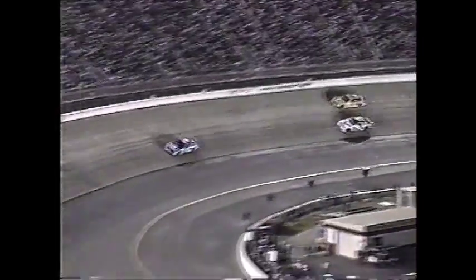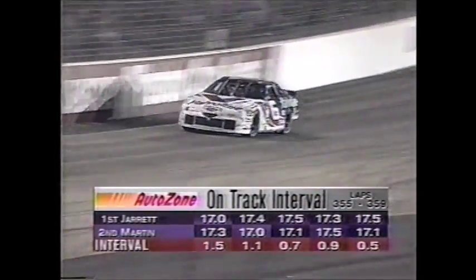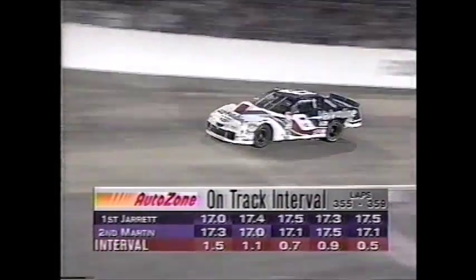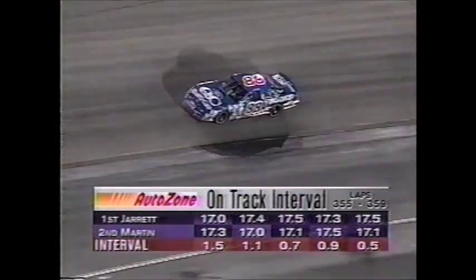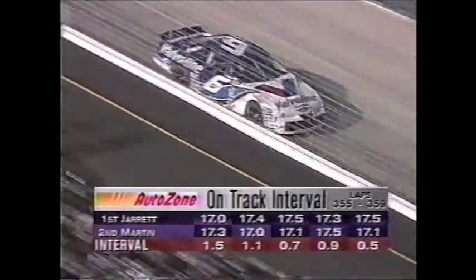And there's what I was talking about just a moment ago. It's less than a half second now, the interval between first and second, and look how the interval closed up with another AutoZone on-track interval report. And we can see that Jarrett had a good lap at 17 flat, but look at Mark Martin, 3-0-1-1. Very, very fast.